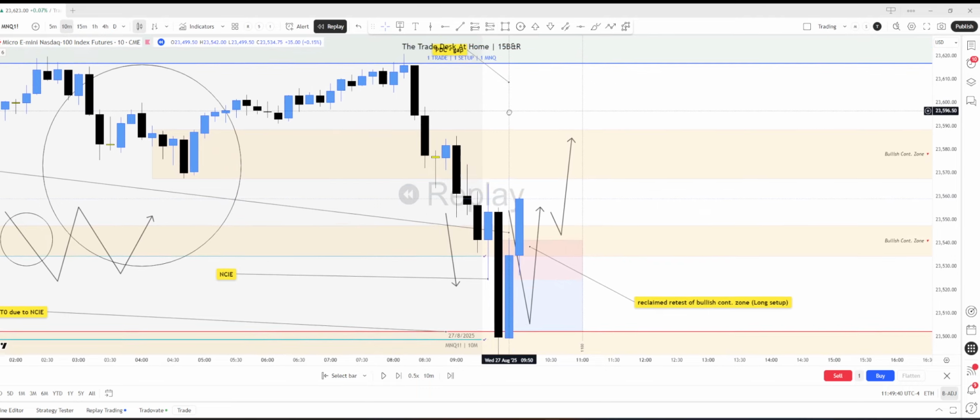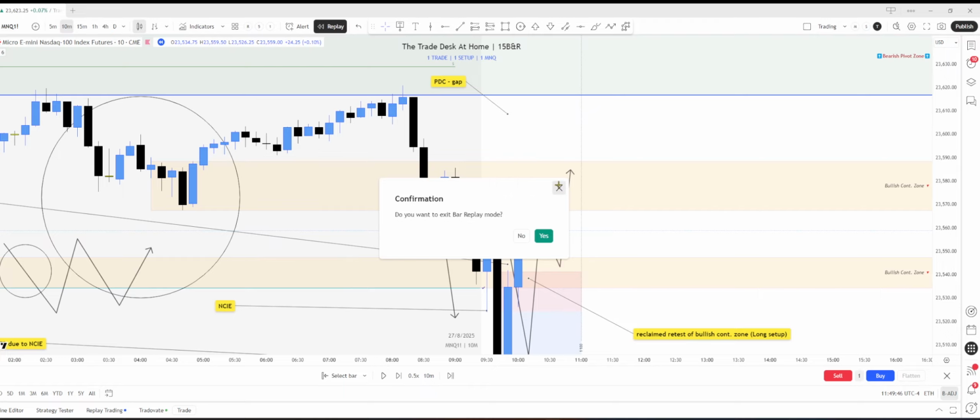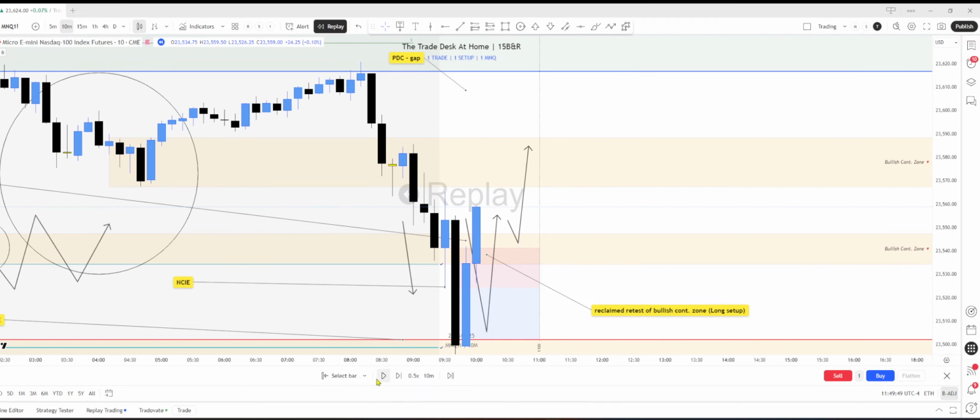And this is lesson number 3. Lesson number 3 is once I take it off of replay. Actually, before I do that, let me just demonstrate the break and retest here.